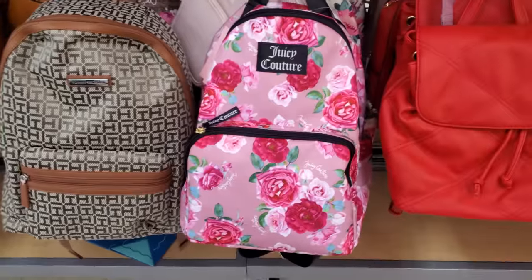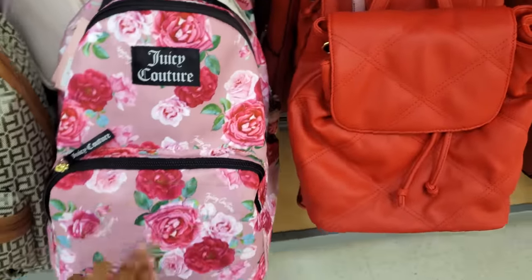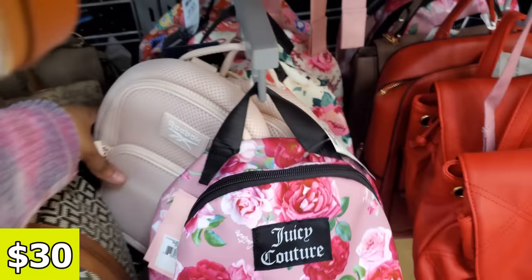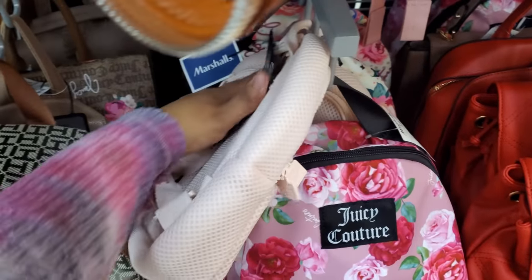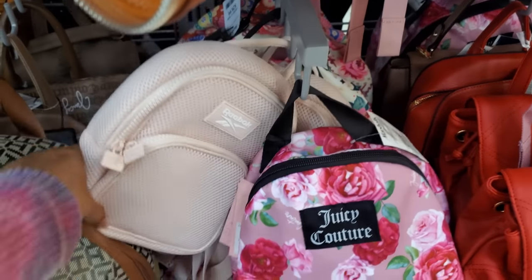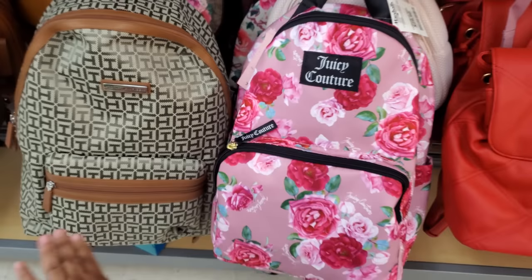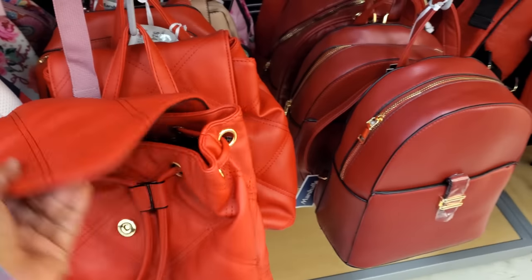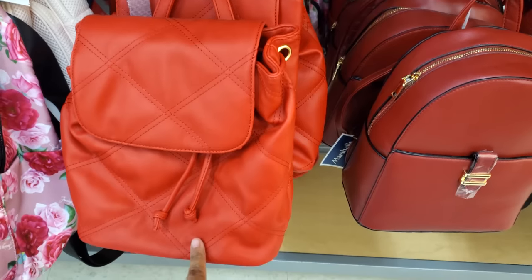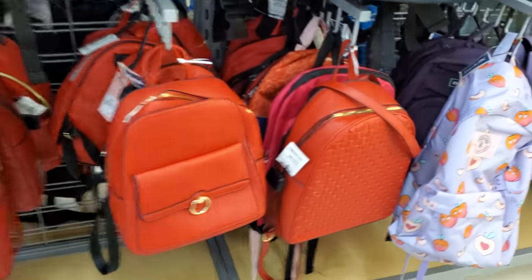I think this might do it, you guys. It's a backpack. It's a little Betsey Johnson one. Another Juicy Couture. This one is $29.99. Oh, look at this meshed out Reebok one. How much are you? $13. That's new. Tommy, this red backpack, $25. And I think this might do it.